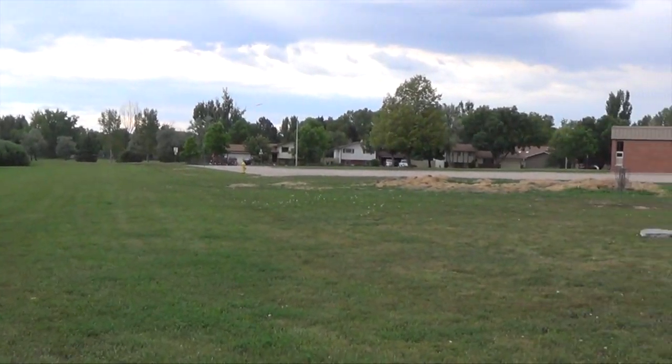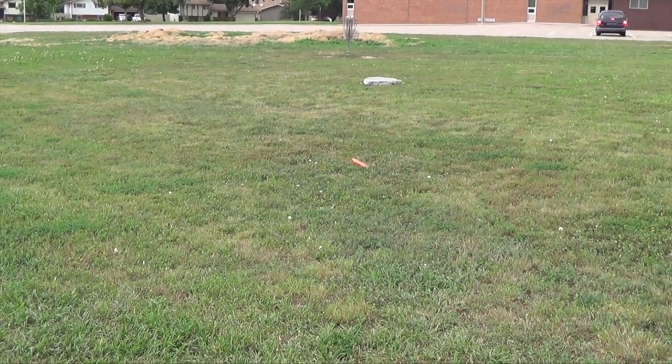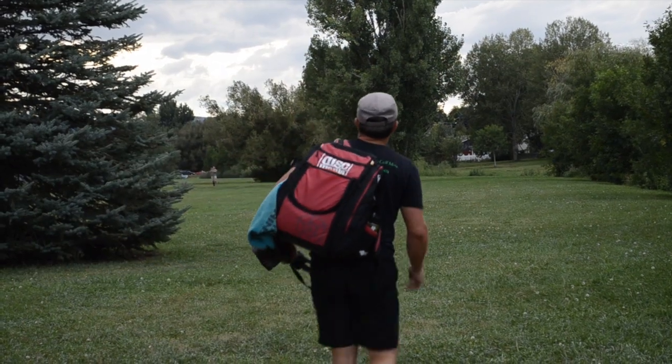Brubeck's got it turned into the wind. There is a little bit of wind out here. It's going to force him over by the tennis courts. I'm going to give him a difficult upshot on this one.